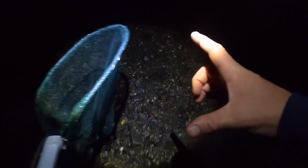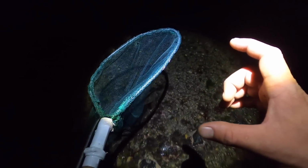The spot we're going to is the place where we found some giant prawns. I'm hoping they're still here, because we found some prawns that were very close to 4 inches long. They were like little mini lobsters. For Guernsey prawns, they were huge, so fingers crossed we can get some more tonight.